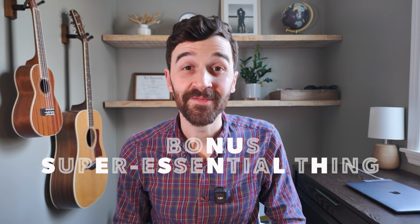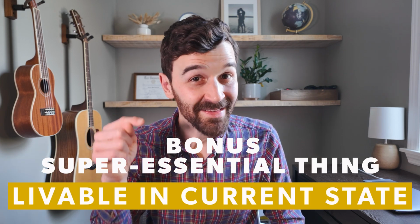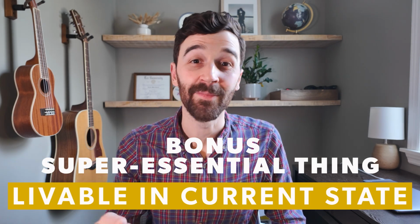All right, I'll give you one bonus tip. Ask yourself, is it livable in its current state if the renovations you had in mind aren't possible right away? This is an important one to ask if you're working with a limited budget. What happens if you have to scale back on the renovation budget? Or maybe the cost is way higher than you expected because of some unknowns that you just could not have predicted. Preparing for that potential setback by being sure the home is livable in its current condition will help you avoid mega buyer's remorse on the other side.